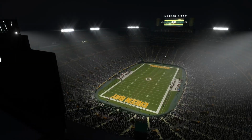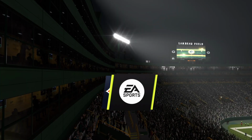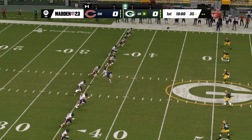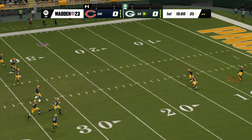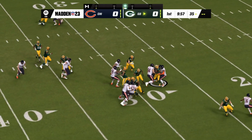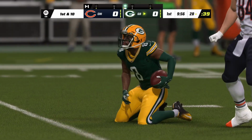Historic Lambeau Field. Fittingly, it butts up against Lombardi Avenue here in the heart of Green Bay, Wisconsin. Tonight, on this fine Thursday night, we've got a good one in store between the Chicago Bears and the Green Bay Packers. And they will wrangle it down a couple yards shy of the 30.